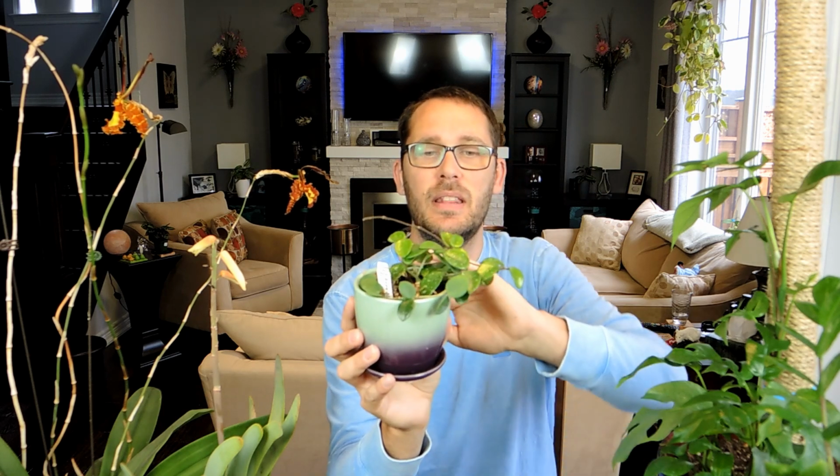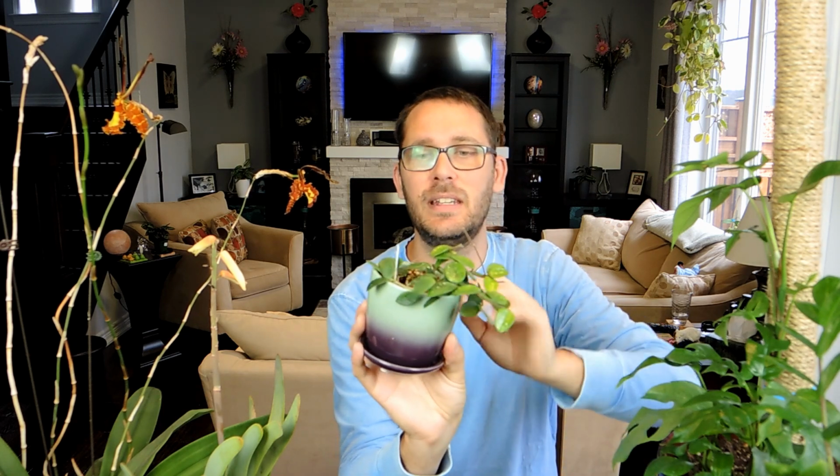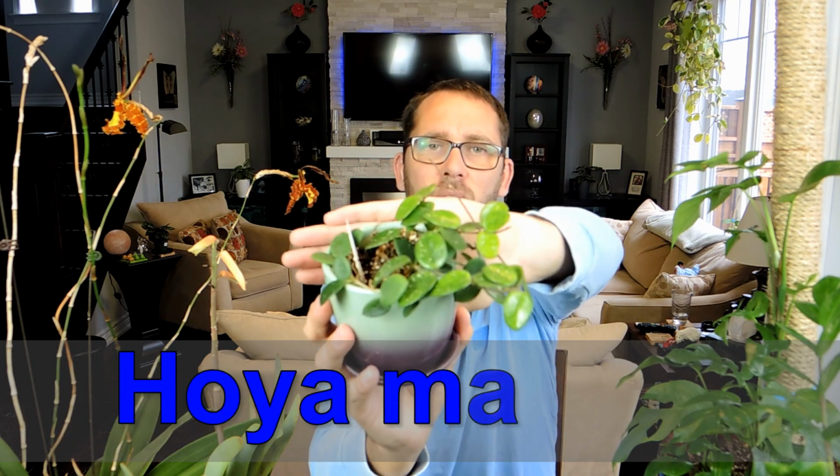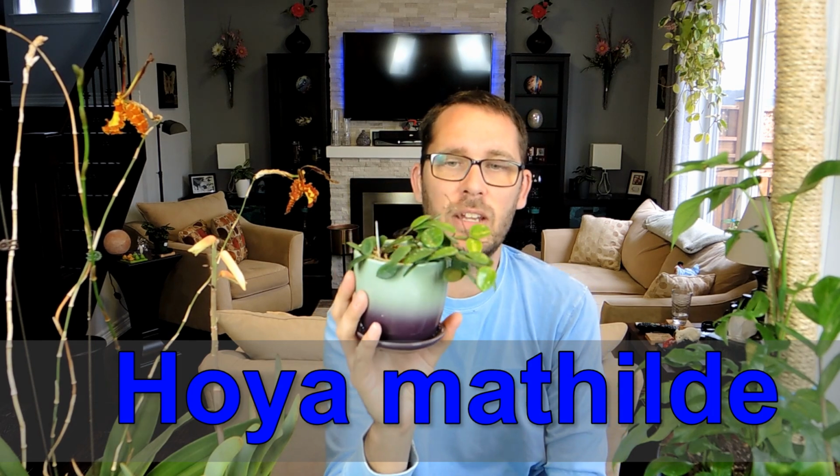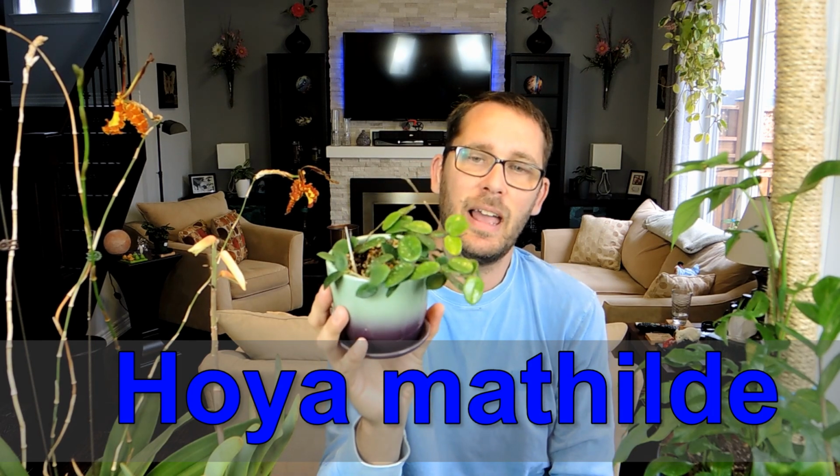The next one on the list is one that whenever I go to the couch to sit down, I have to go and check out. This is the Hoya Matilda, and I think that this one is so beautiful. It's a mini Hoya. The leaves are quite small. I was told that I should try the Hoya Bella, and I will when I find it at a reasonable price.